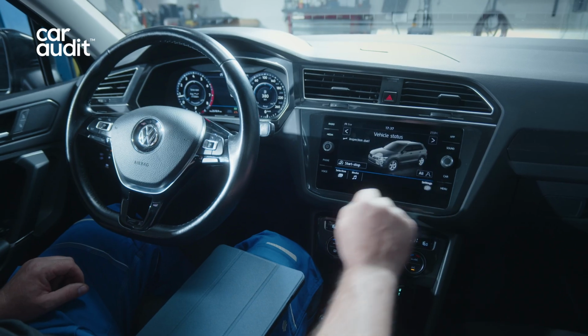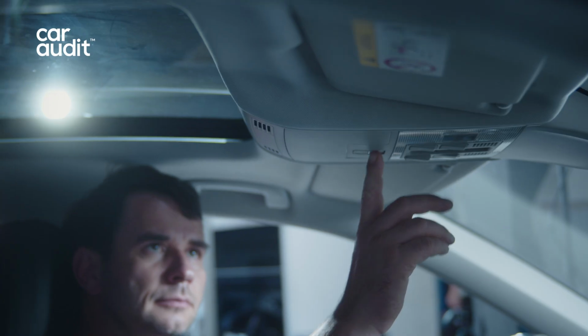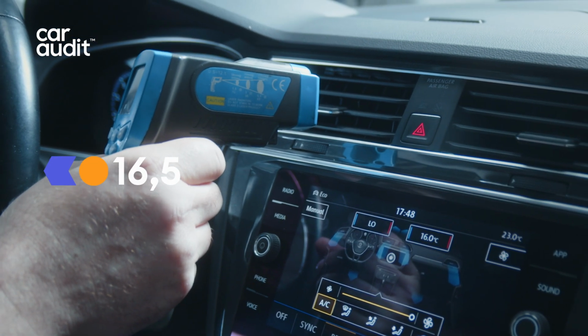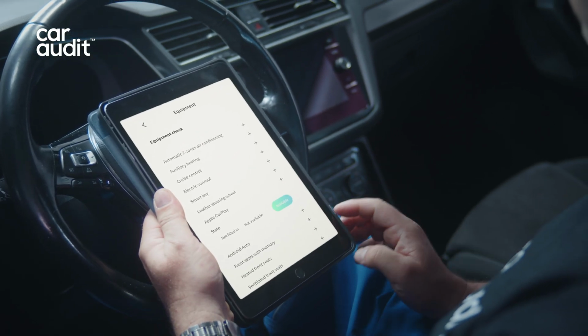The onboard systems come next. We go through all the options and features that can be checked before a drive. Do the window controls work? Is the heating and AC functioning properly? We check seat heaters, mirrors, and other systems. Throughout the inspection, everything is logged in the app.